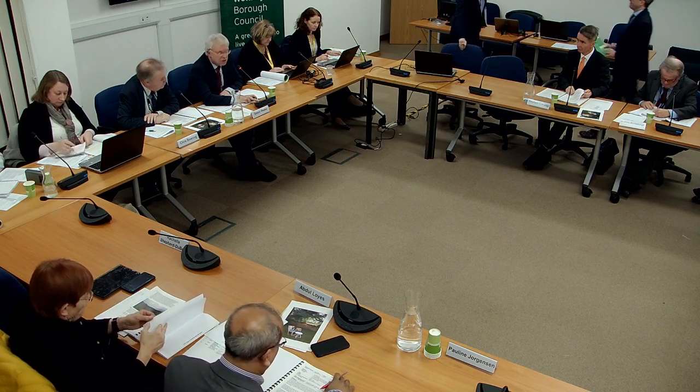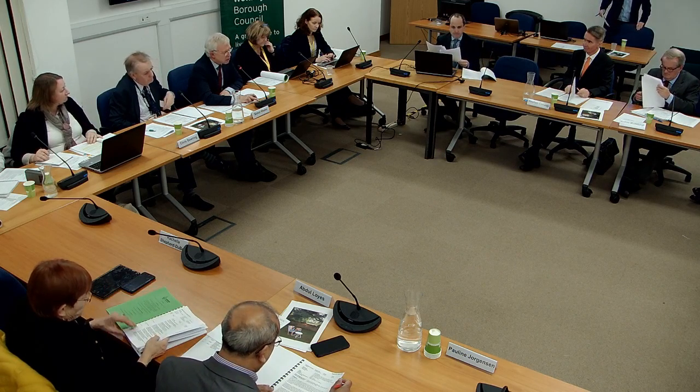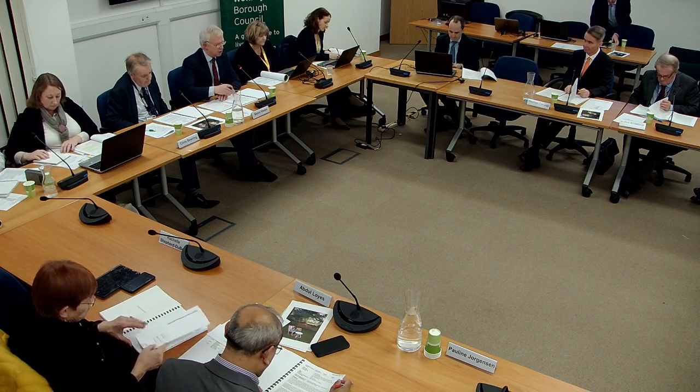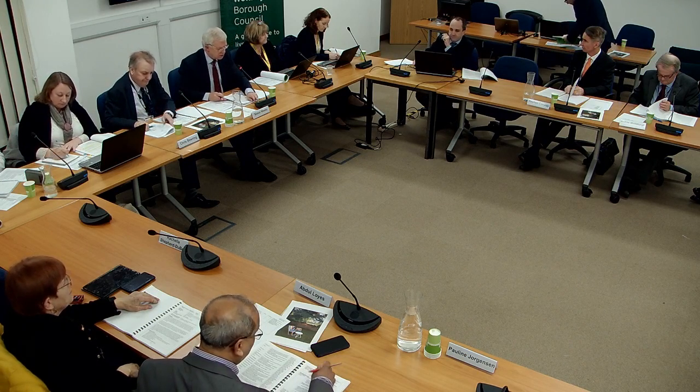what would be best described as linked applications. They are separate applications for the Homestead, Park Lane, Charvil. We will take them separately because they are for different things, but since much of the site and the matters of concern will be covered in the first one, I suspect we can handle the second item more quickly. So firstly, straight over to Simon, who's going to take us through this application. Simon.